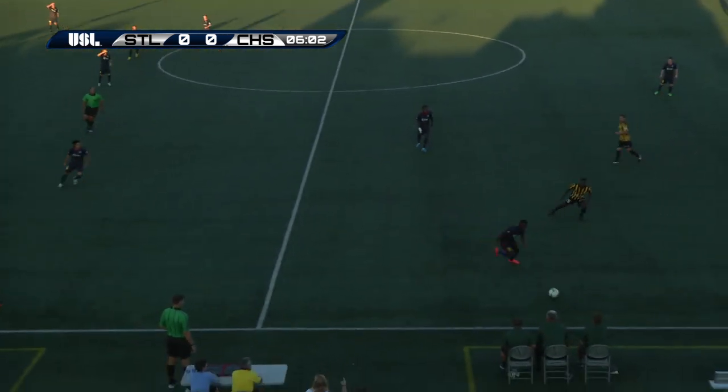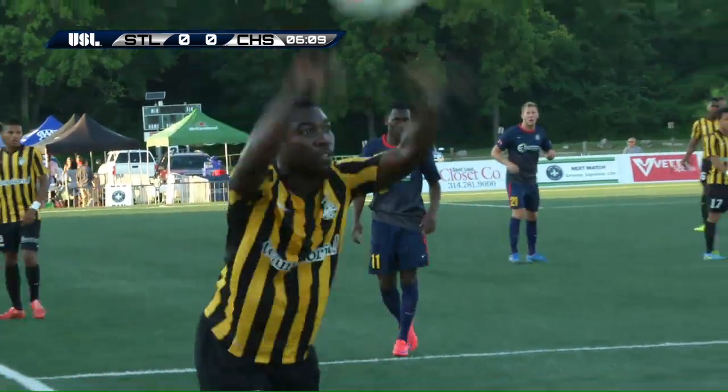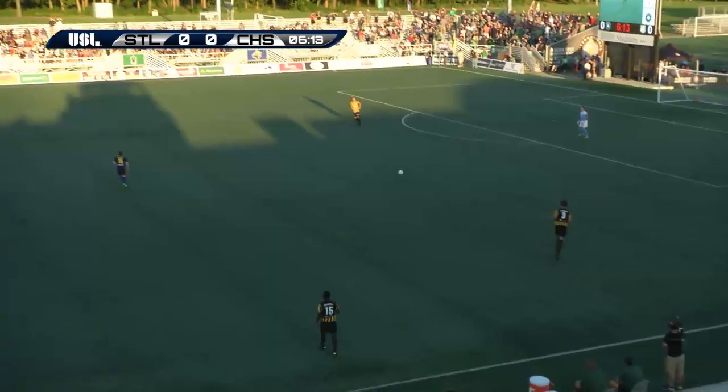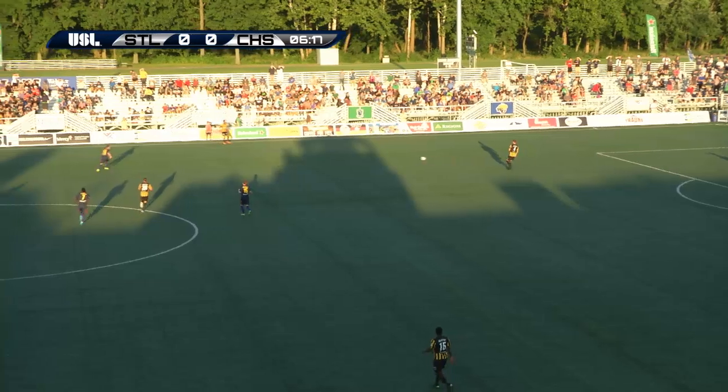They bring it up the left side, knocked away. Hardware couldn't control it, though. It goes out of play. Good crowd on hand tonight. We'll have around 4,000 plus. In the last game, 5,321, the largest crowd to date so far. That was for the Montreal contest on August 8th.